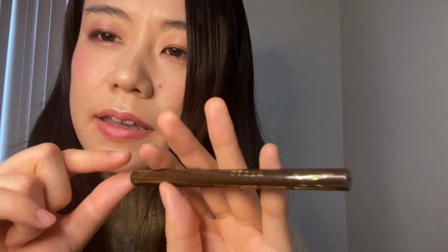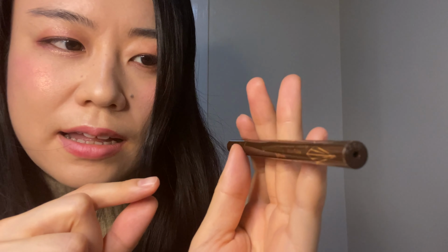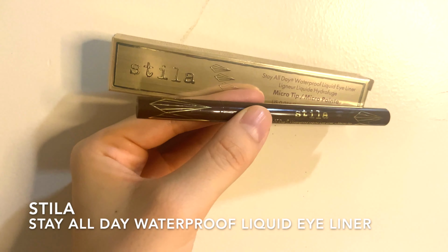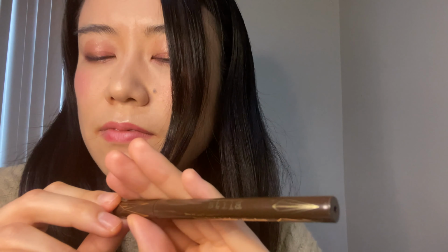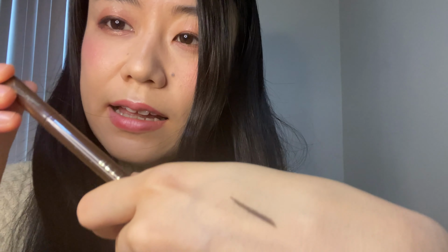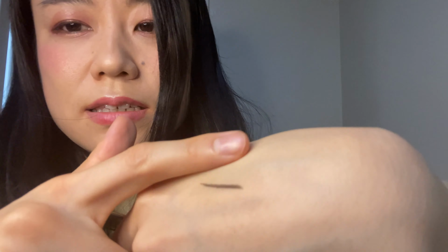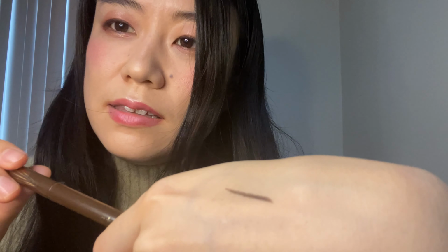The second item I got from Macy's is this Stila's waterproof liquid eyeliner. And I was looking for an eyeliner that doesn't smudge for a long time, and looked up the review of this one before and wanted to try it on. And this is a line drawn by this Stila eyeliner a couple minutes ago, and it's pretty much smudge proof. And I tried this on at Macy's and liked it very much, so decided to get this one.